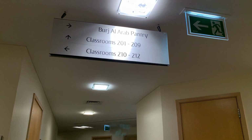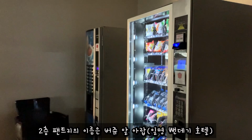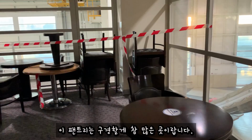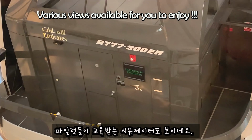When coffee is not enough, you need to have a little sugar kick. Therefore, every floor has a pantry. This one on the 2nd floor has lovely sweet vending machines, including a coffee machine that has cardamom tea, only 1 dirham. Oh my god, very sweet. But try. From this place, you can look down to various views, including the flight crew simulator area, somebody's in action, and training in process.